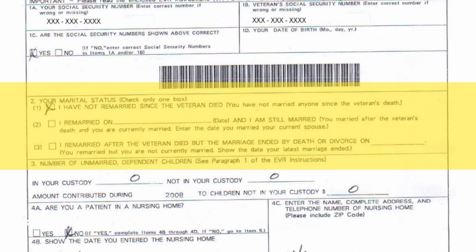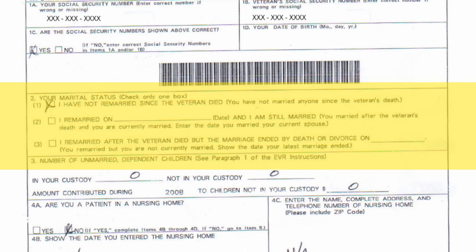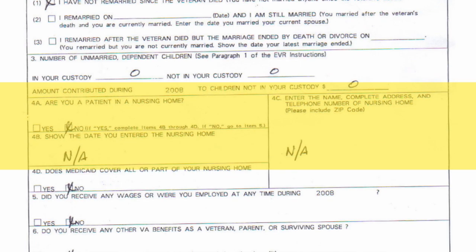Section 2 asks for your marital status. It gives you three choices. The first choice is, I have not remarried since the veteran died. That's typically the box that spouses are checking. If you did remarry, you must tell them that you remarried and on what date. Box 3, I remarried after a veteran died, but the marriage ended by death or divorce on whatever date. Line 4 asks if you are a patient in a nursing home.